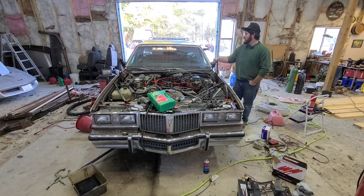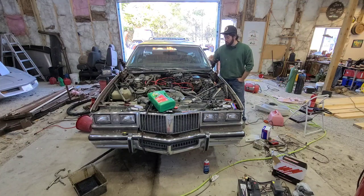What would you do with it if it was yours? Would you restore it? Would you scrap it? Let me know. I think it's a pretty cool car.